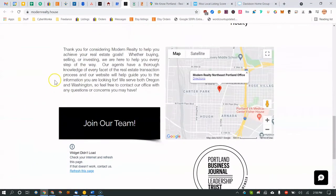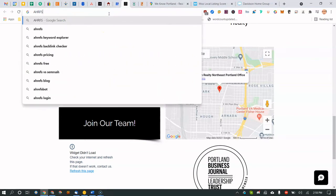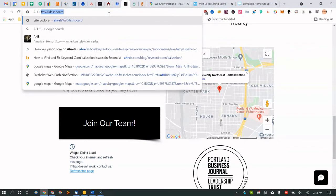I also 100% would go, goes back to your competitors, top local results, national top results. Let's see what they're talking about. I want to know what their top pages are, what their most common search queries are. And you can use a tool called Ahrefs. Now it's a paid tool. Did I spell that right?